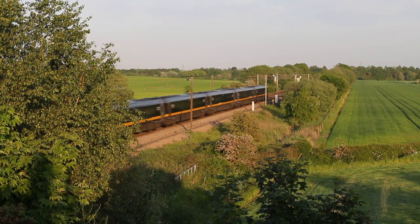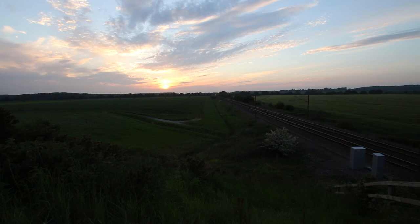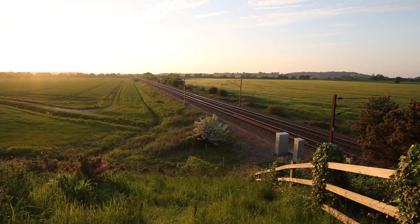Sunset tonight should be just to the side of the railway line, so hopefully just as the sun's setting there'll be some nice glints on the side of the passenger trains that are hopefully coming past around that time.